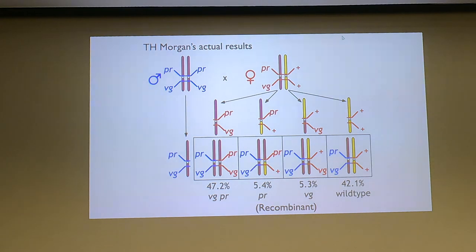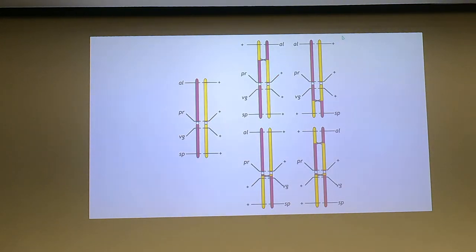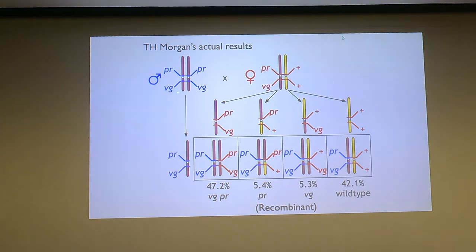All right, so Morgan does the experiment. Let's take our homozygous recessive purple vestigial male over here. Here's our heterozygote female, and there are the gametes that are produced. And then you get offspring from this, and you score the offspring for what they look like. And these are the actual numbers you saw. So 5.4% of the time, you got these purple-eyed flies with the long wings. 5.3%, you got the short-winged flies with wild-type eyes. And then these two parental types are much more common.